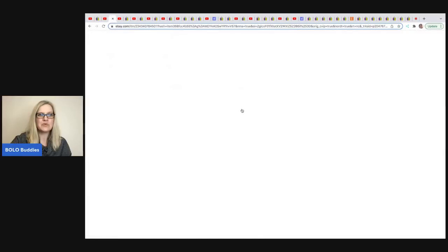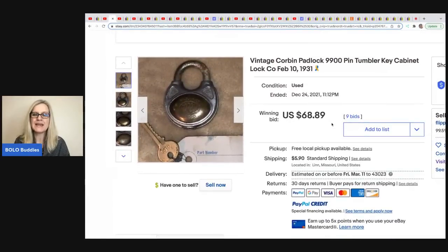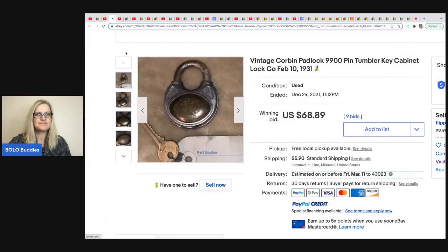All right, here we go. This is a lock. It's a vintage Corbin padlock. It says February 10th, 1931. It says pin tumbler key cabinet lock. They picked it up at a live auction, had about a dollar in it. They started the auction on eBay at $20 and it got bid up to $68.89. If you guys don't know, these old vintage locks can definitely be a Bolo item. So look them up if you see them.